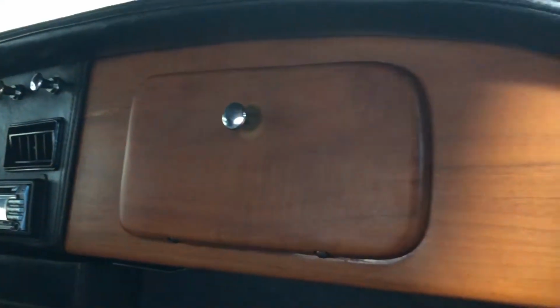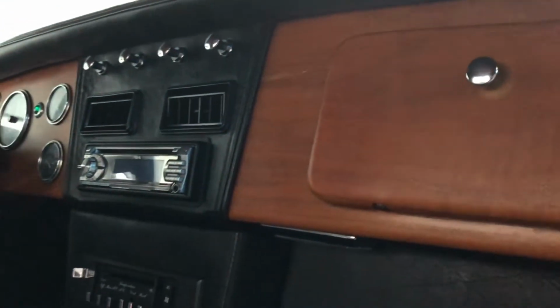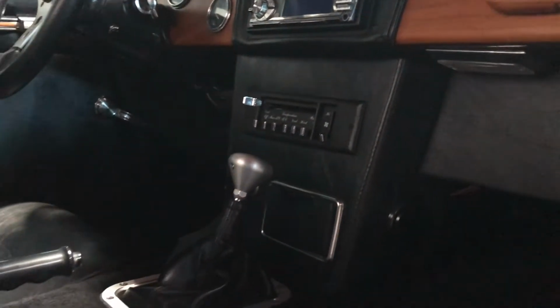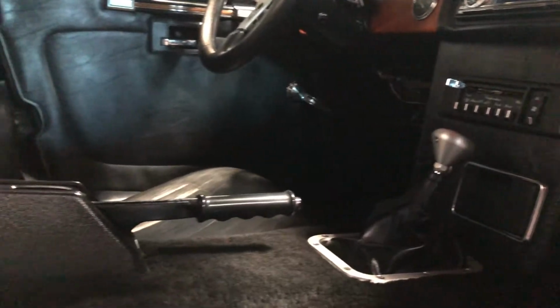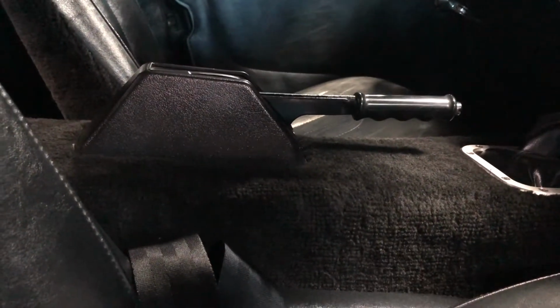Here's your passenger seat. Seems to be in terrific condition. The dashboard seems to be all in one nice piece. I don't see any splits or cracks or anything. We'll get back over there once I work my way over to that side of the car. The park brake, the carpet, nice build.